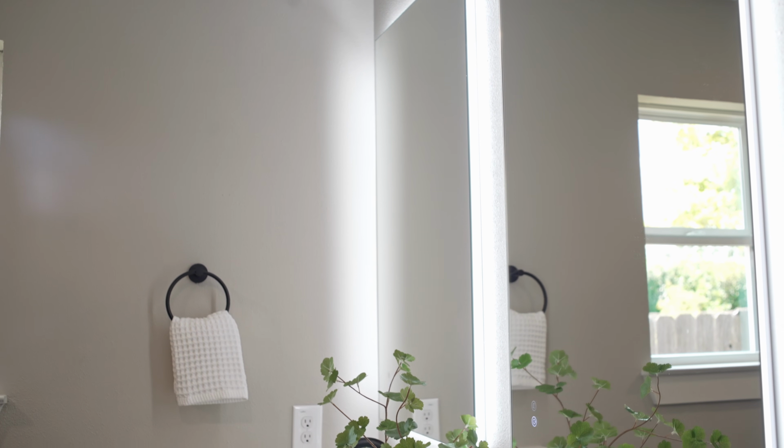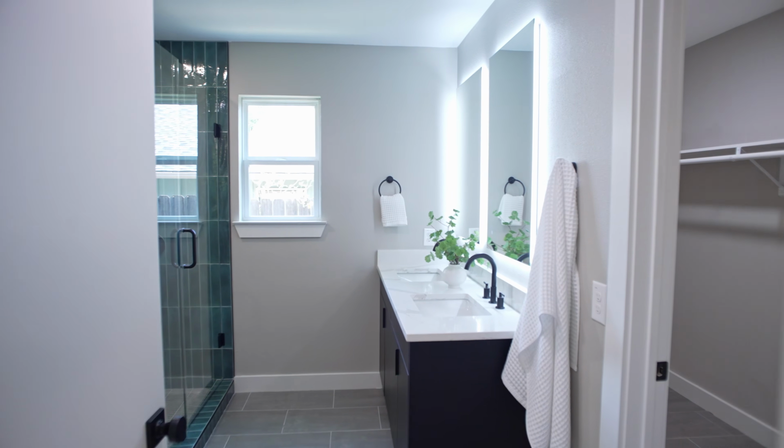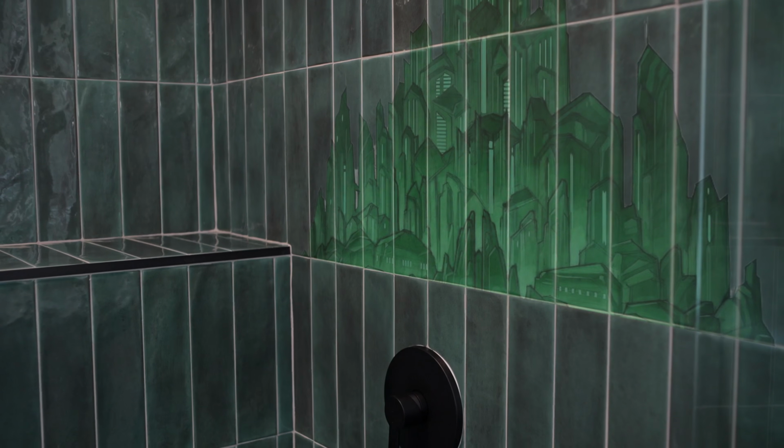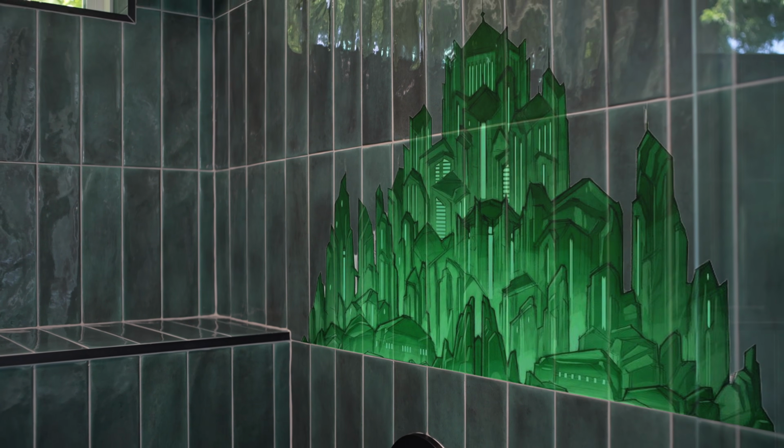I also love these LED mirrors. I mean, how cool. Yeah, you can't get away with those in every house, but in a modern one like this, really works. And we gotta talk about the shower and the tile. It's like a Wizard of Oz Emerald City in this thing. Are you green with envy? I am green with envy.